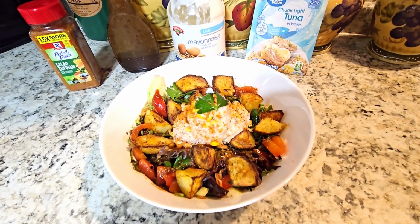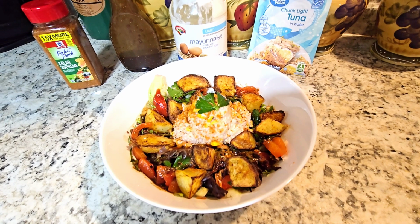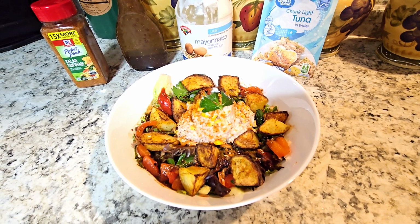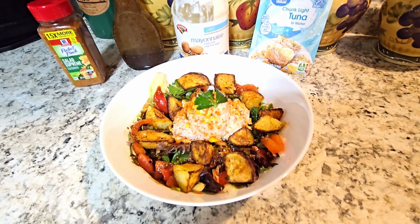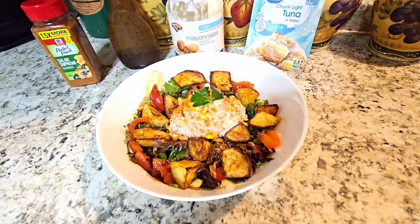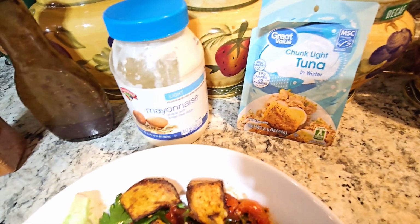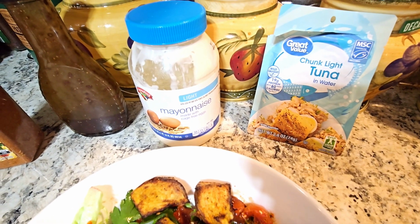Lots of good stuff. Lots of speed. I have baby arugula, mixed greens, parsley, raw onion, celery, and roasted red pepper in here. Those are all speed foods. I have a packet of tuna fish, and the reason I like to use these is because I can never get enough mayo if I use a whole can.